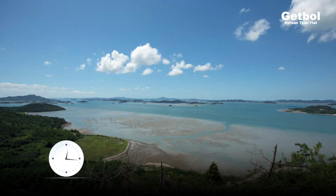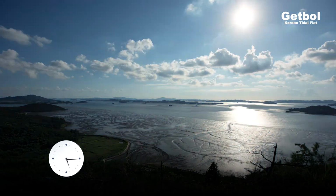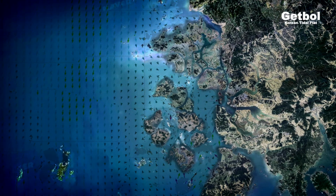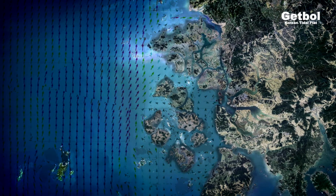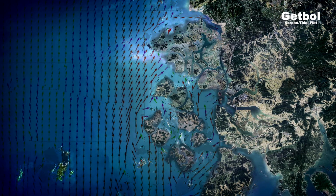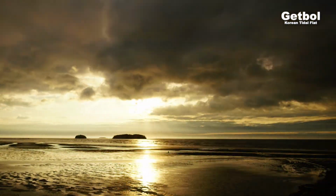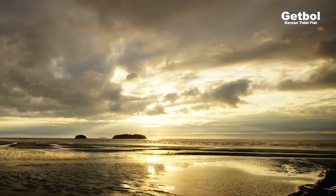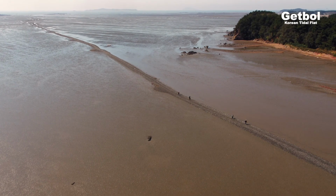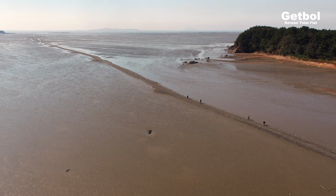Rapid tidal currents due to macro-tidal ranges have created complex channels between numerous rocky islands. With a tide which flows in and out every 6 hours, terrigenous sediments accumulate to form various tidal flat landforms. The continental monsoon climate brings seasonal winds to the area, creating broad tidal flats with completely different features both on the inside and outside of the rocky islands.